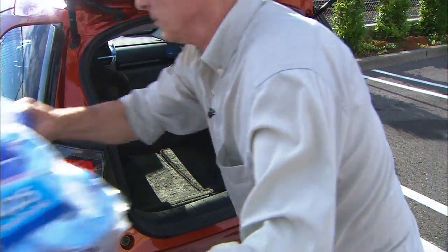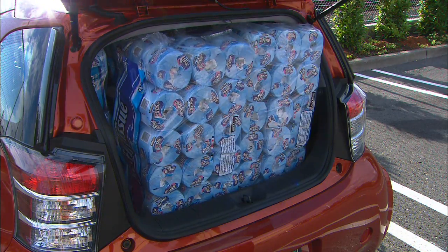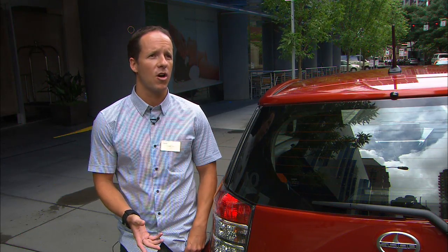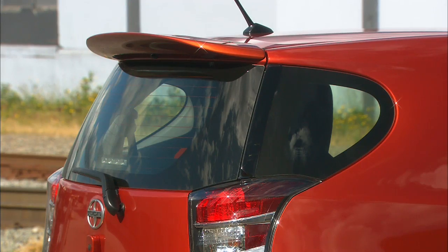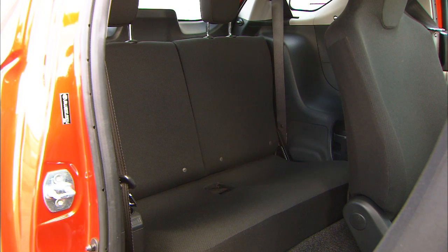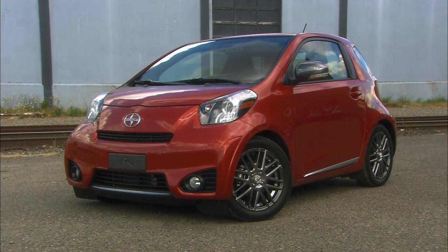A smart car can wedge two bundles back here. IQ is significantly larger, swallowing six, about the same as a mid-sized sedan. But one of the most important things with every Scion is it comes with what we call pure price. And what that is, it's a no haggle, no hassle policy. Considering price, IQ competes with Fiat 500, Ford Fiesta, Mazda 2, Nissan Versa, and Hyundai Accent. All generally have traditional back seats. So ironically, IQ sales will depend a lot on charm, not pure logic.